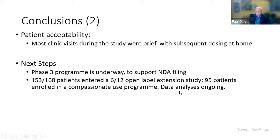And I hope by next year we'll have data from this to give you a sense of what maintenance treatment looks like, and what proportion of our patients may need this.